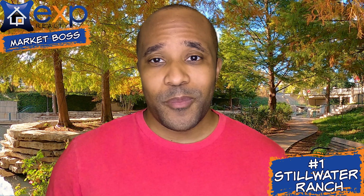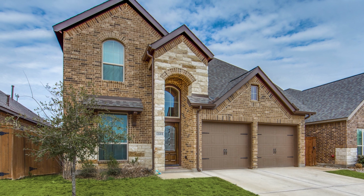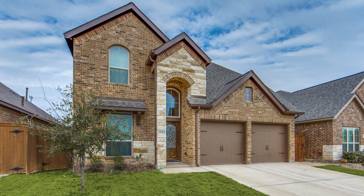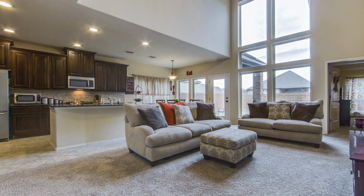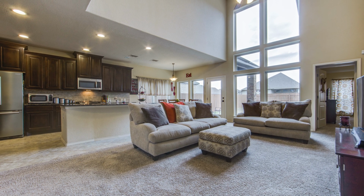And when it comes to affordability, our clients have been really happy with what they can get in Stillwater Ranch for $300,000. This 5-year-old Perry home right here is just a great example of the types of homes that you'll find in this neighborhood. You'll see 2-story entryways with front living and dining rooms leading into spacious great rooms. Perry Homes in particular is known for their wall of windows in the back of the homes, letting in all kinds of natural light.